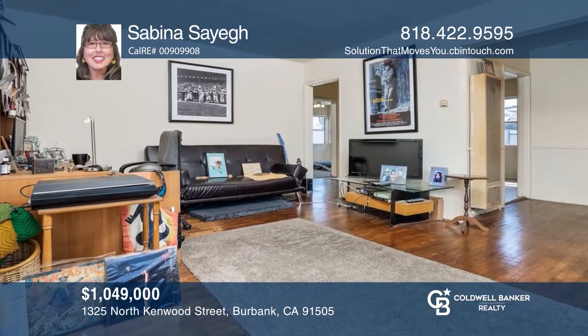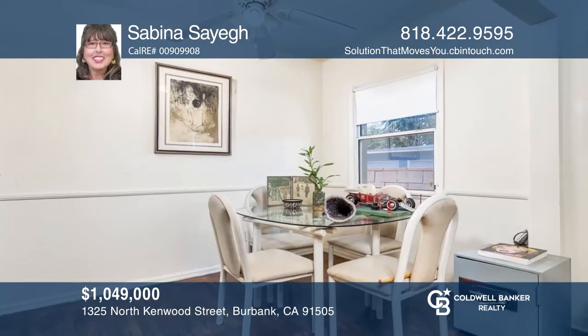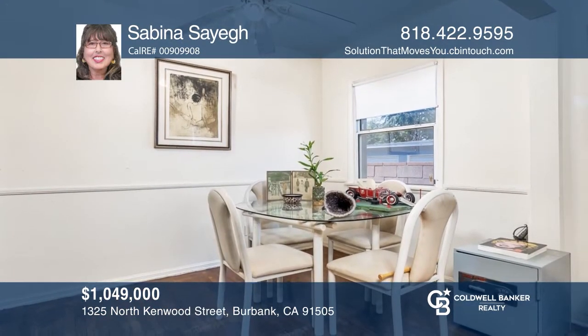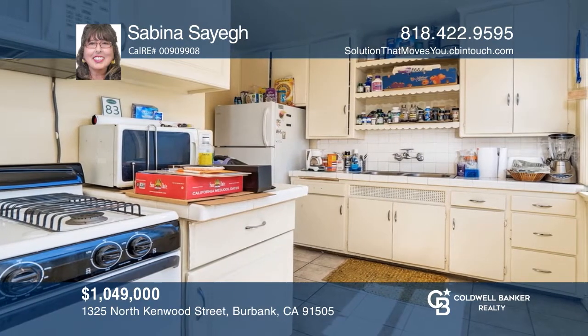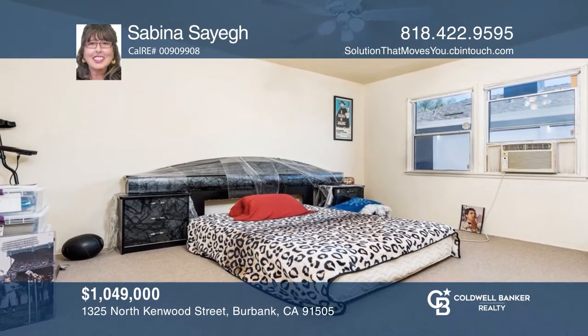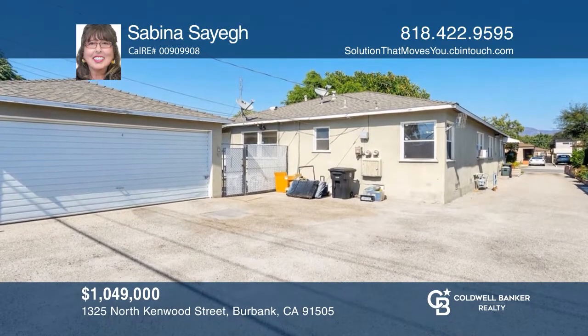This well-maintained duplex is minutes to the studios, schools, and Chandler bike path. There are two good-sized units, both being two-bedroom and one bath, each unit with one spacious bedroom. Rear unit has a private patio. Two-car garage may be utilized as an ADU. Make yourself at home by scheduling a tour with Sabina Saye.